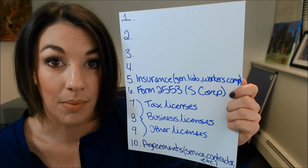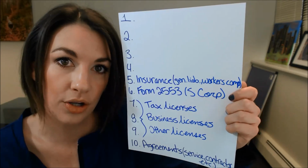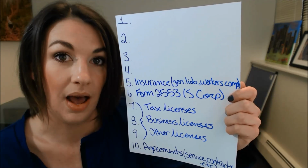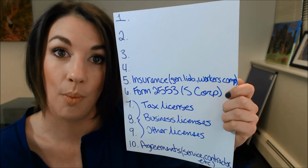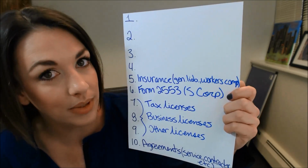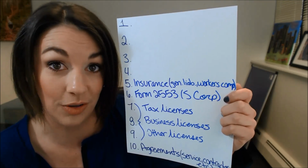Some companies like mine, as a lawyer, or if you're a doctor or some other sort of profession where you might get sued, you might need malpractice or errors and omissions insurance. So depending on the type of business that you're operating, you're probably going to need some sort of insurance policies.